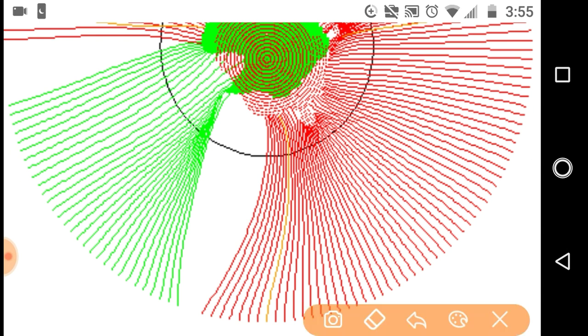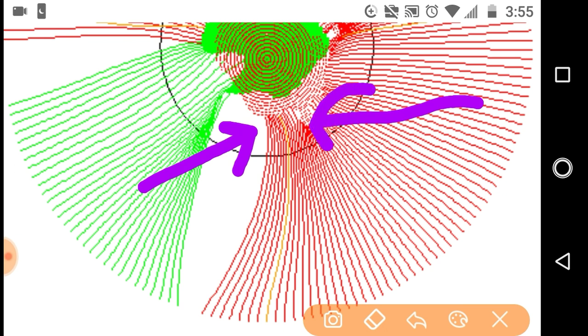Now we see there's some magnetic complexity in this region here, and it looks like this area right here is the source. Let me draw that again. Right here is the source of the magnetometer spikes. No real big surprise there.